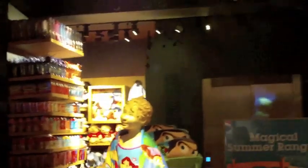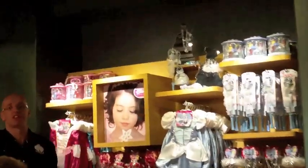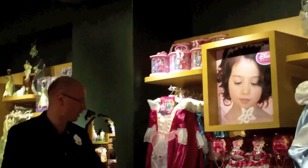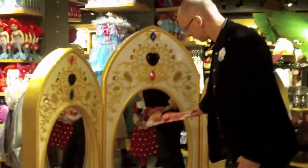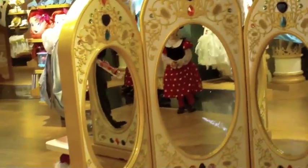So if we continue down the blue pixie dust trail, we come into our princess area, the home of all the Disney princesses. And of course, with every princess castle, it's enchanted, and this one is no different. So if you select one of the princess wands and go to the mirror, it's a magic mirror.